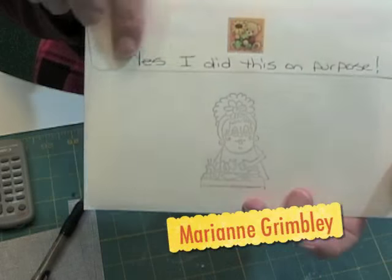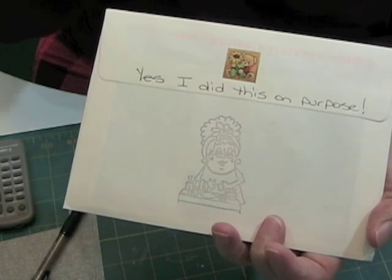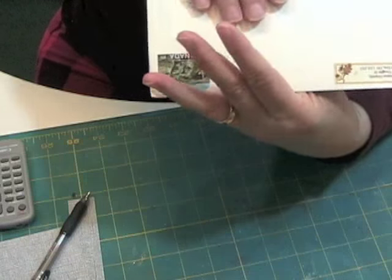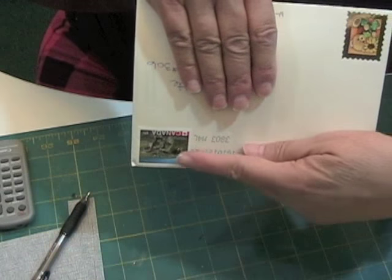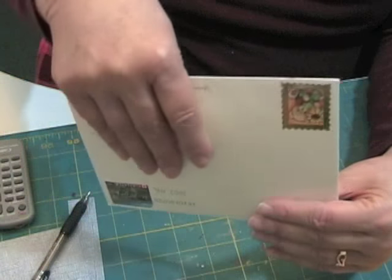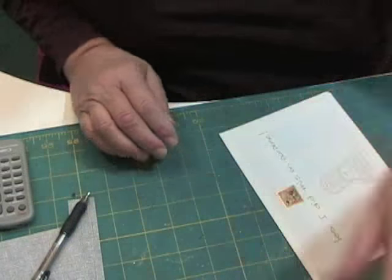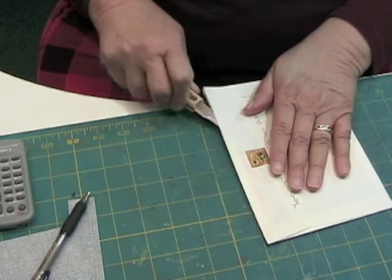This is the top of the envelope. She says, yes, I did this on purpose. How many times have you done that? So here's the top, and then there's the postage stamp. How many times have you done that? Yes, I have done that multiple times. My address is over here. Everything's upside down. That's awesome. Marianne, that made me giggle and laugh. Thank you.